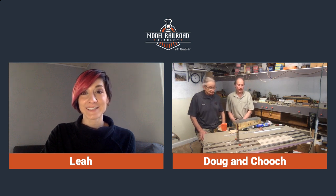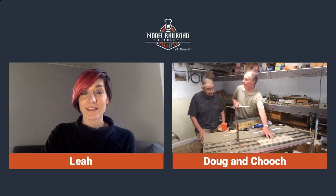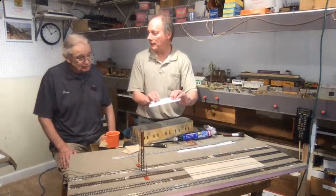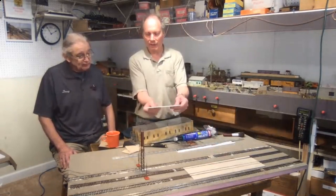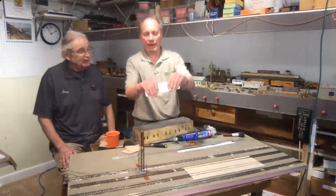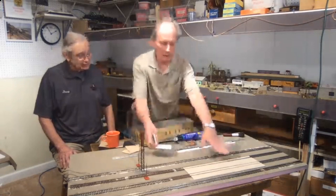Now, real quick, Doug. Another thing here. Our engine house needs a concrete foundation, a pad. So what I used is this product called foam core, and you get this at art supply stores. What's nice about it is it's like styrene. It's got a very thin styrene sheet on each side of the foam. What's nice about this is you can score it and snap it, and that makes a nice clean edge. And that's how I built the platform.